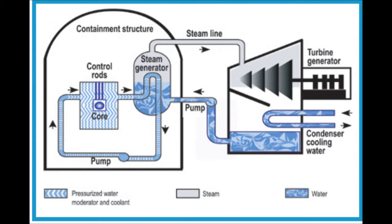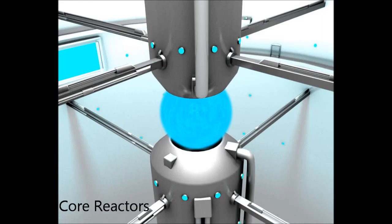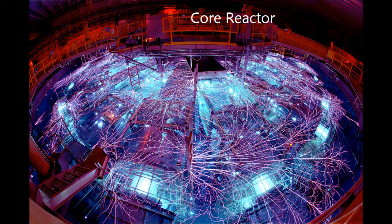Radiation. Radiation is energy traveling through space. Not all radiation is bad. There are many helpful uses for radiation, like medical treatments, food, crops, and industry.